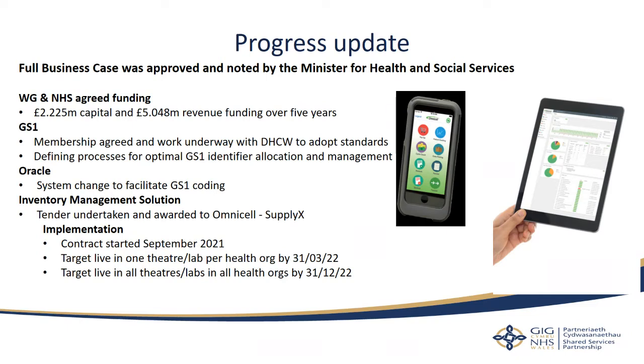Our Oracle system has been changed to facilitate GS1 coding. And in terms of the inventory management solution, a tender was undertaken and awarded to Omnicell, and we'll be working with their SupplyX system.